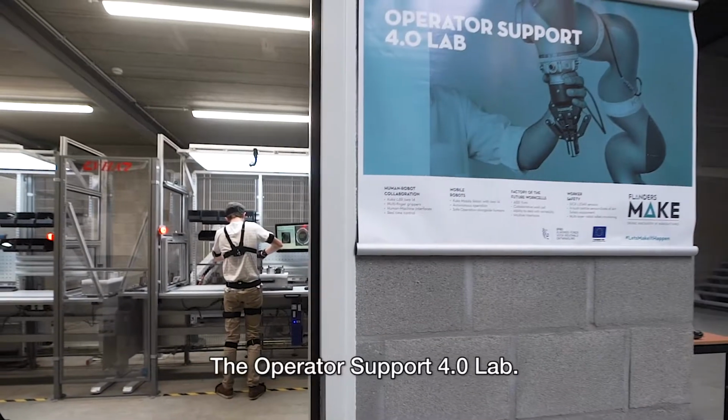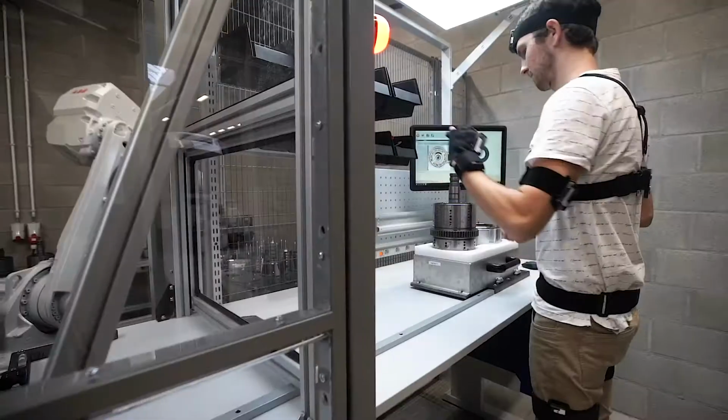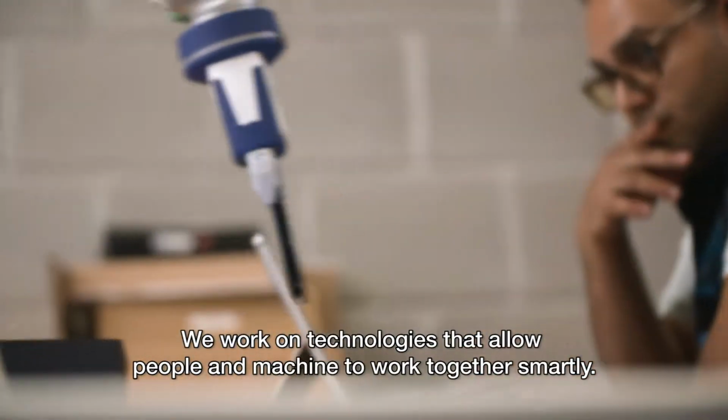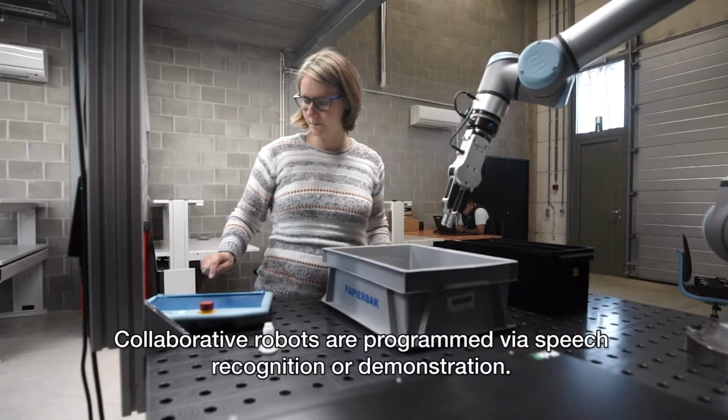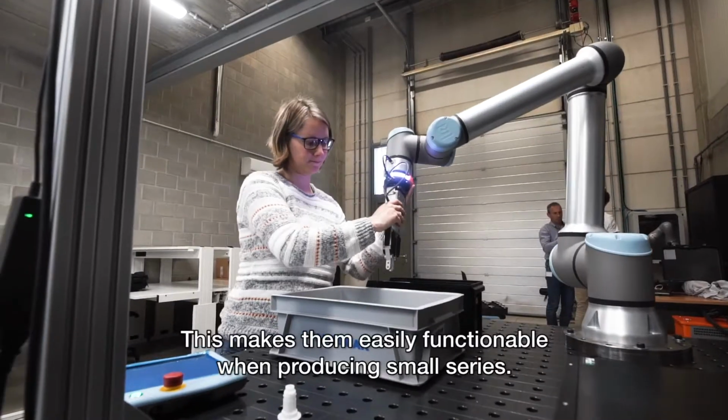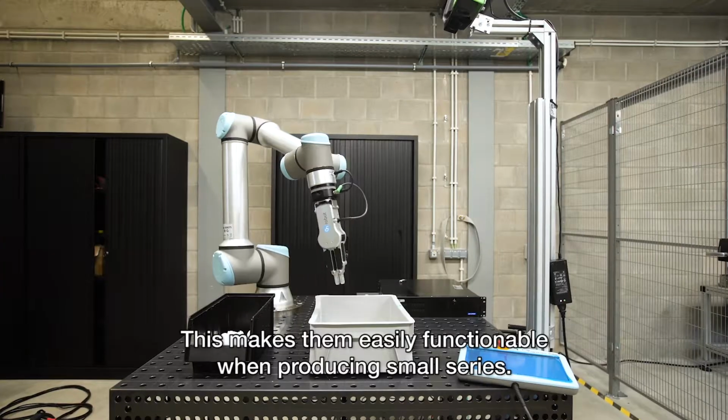The Operator Support 4.0 Lab. We work on technologies that allow people and machines to work together smartly. Collaborative robots are programmed via speech recognition or demonstration. This makes them easily functionable when producing small series.